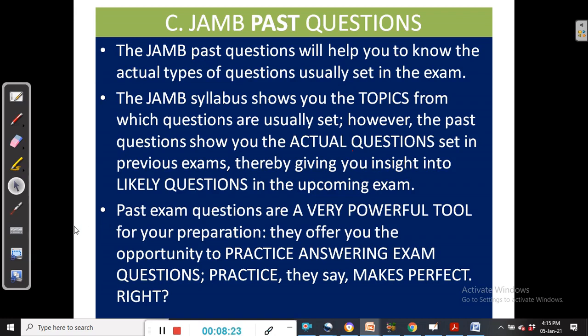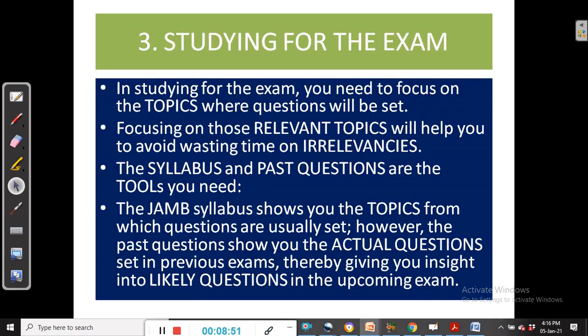Now, past exam questions are a very powerful tool for your preparation. Why? They offer you the opportunity to practice answering exam questions. Practice, they say, makes perfect, right? So you can understand quite clearly how these tools will help you to prepare adequately for this exam.